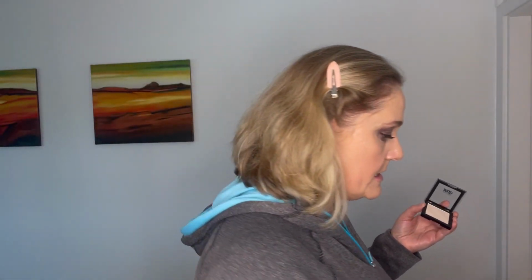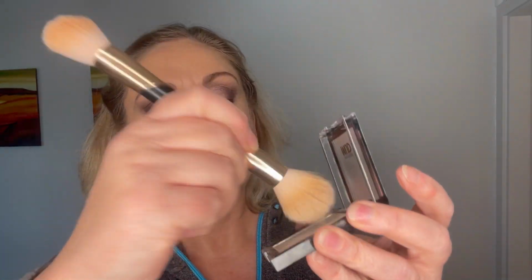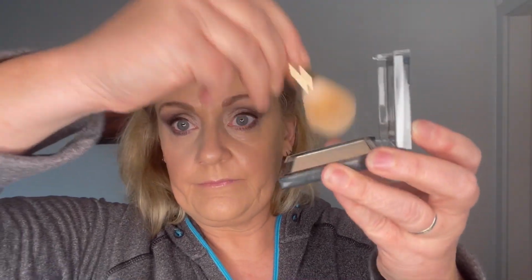Okay, let's get the, what will I use? A big brush. I'll use my double-ended angle brush. Oh, there's a lot of kick up then. Look. See that? It's not going on cakey though. Like it's maybe a little cakey.